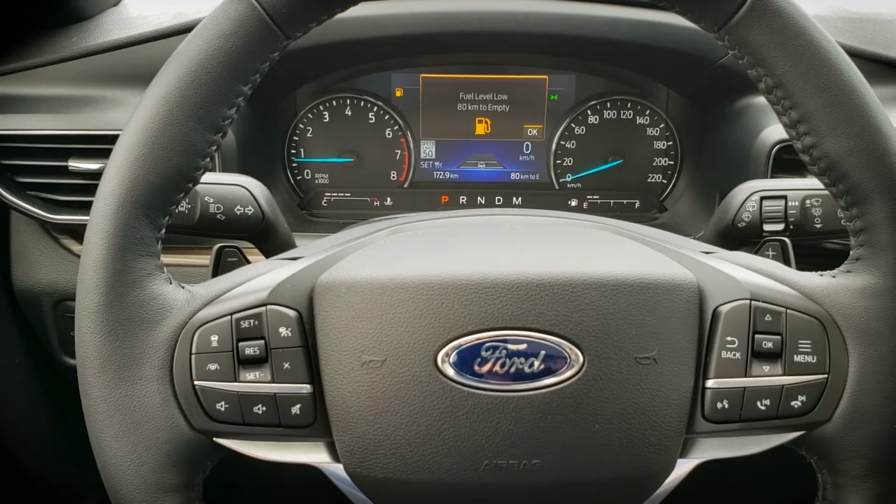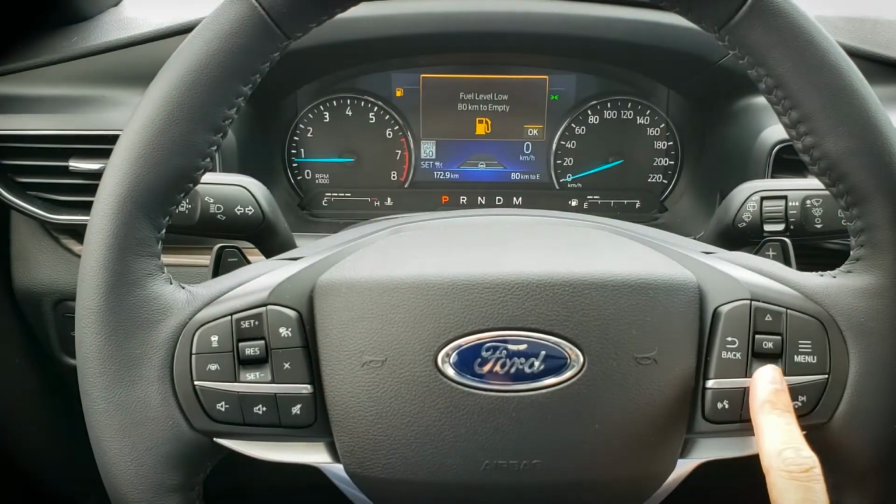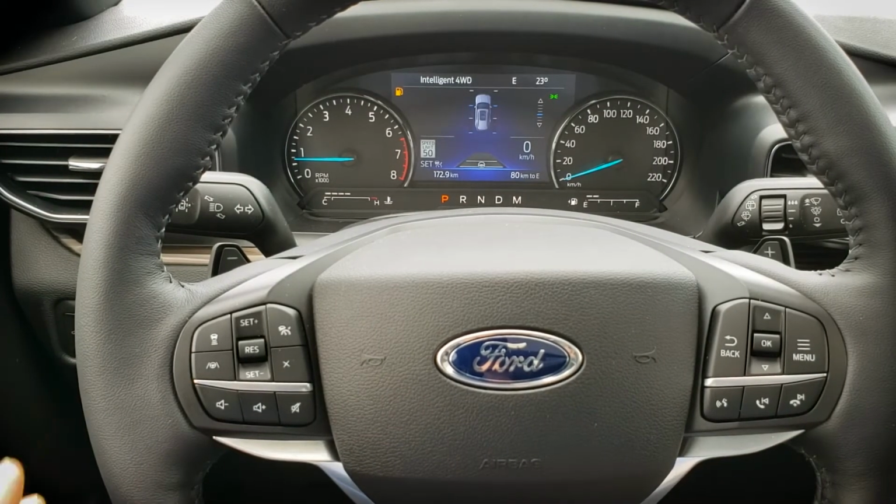Now, this actually is kind of perfect. So if you ever get a warning coming up on the center screen here, in order to get rid of it, we're just going to press the OK button here. So we're just going to press that button in here, and as you can see, it's gone away.